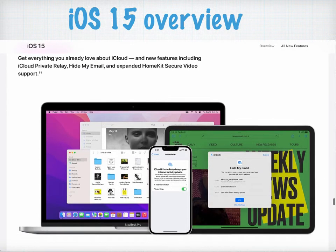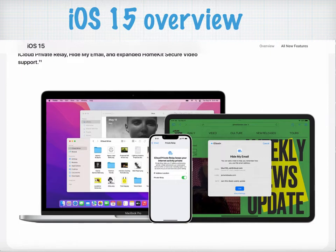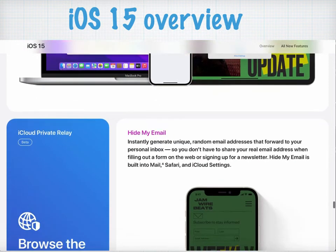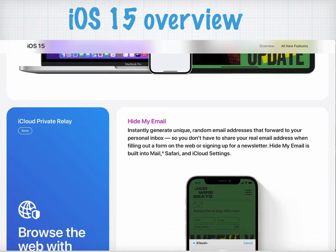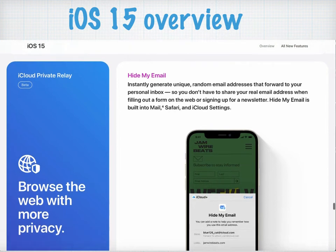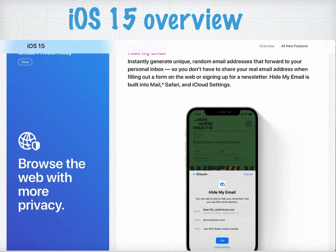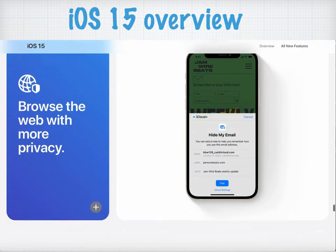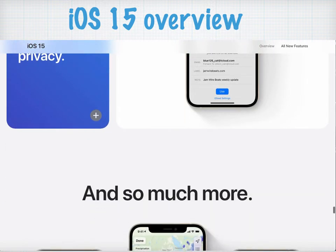One of them is iCloud Private Relay, which, if any of you are familiar with virtual private networks, is sort of Apple's answer to it, where it will route your messages when you're browsing through different routers, so it will help you conceal your identity. It helps you hide your email by giving you multiple email addresses that you can use without disclosing your real email address. So it helps you protect yourself a little bit more from the scammers. We're going to talk a little bit more about that later on.